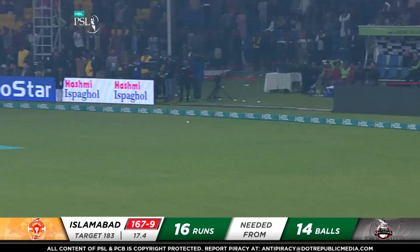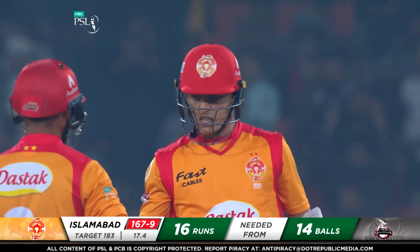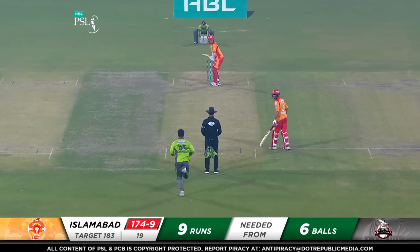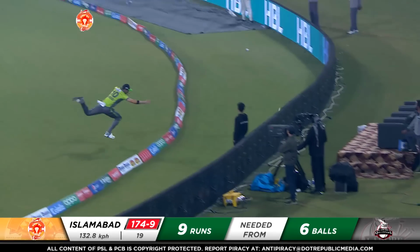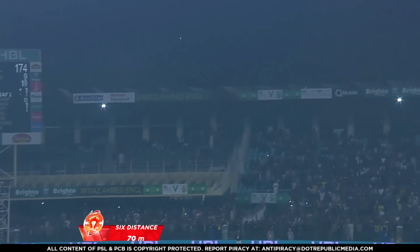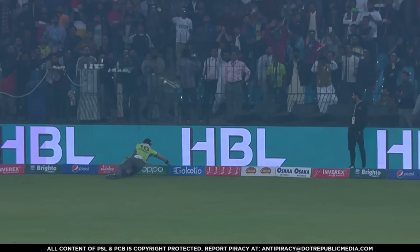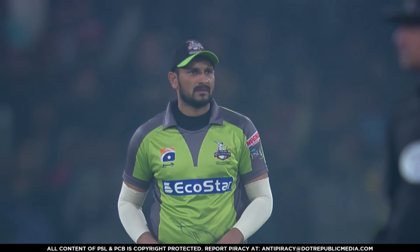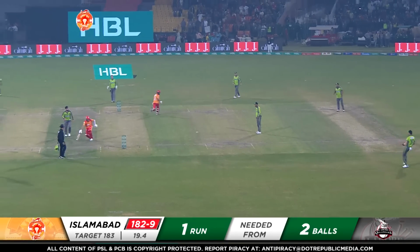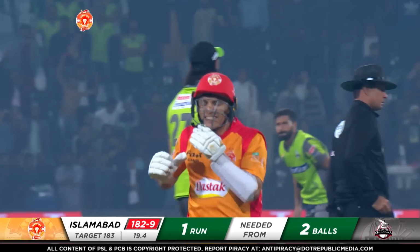Powered down the ground, what a shot. Maybe not even a super over. Round the wicket, mid off up. Short, pulled away. Has he got enough of it? Yes, he has. Mohammed Musa, number 11. Are you kidding me? Yorker. They'll run, and what a victory. What a victory.